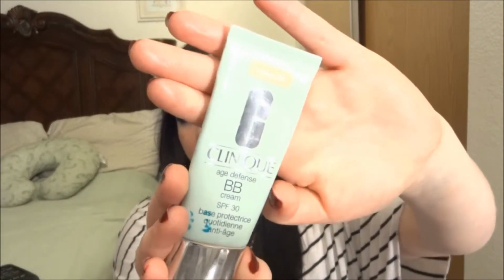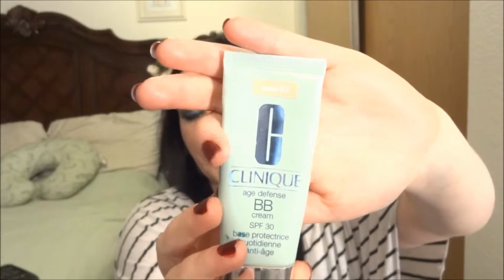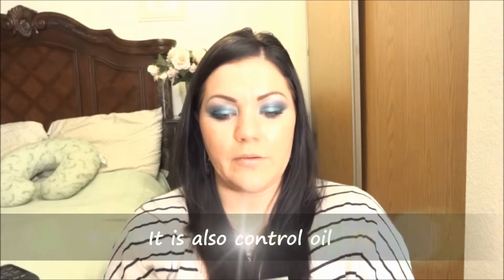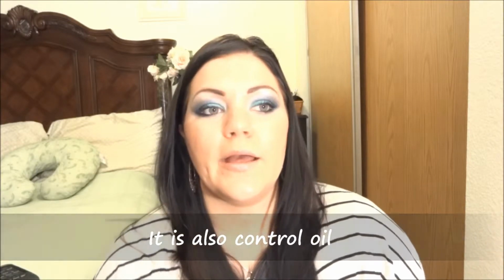Oops, can we see that? There we go. And I've been wearing this for the last 2 years. Since it came out, when the BB cream first came out, I jumped right on the bandwagon before it was really popular. And this one, I've tried all of them. Dr. Jart, the Boscia, I haven't tried the drugstore ones, but I've tried almost all of the ones that they sell at Sephora, and this one has been my favorite so far.